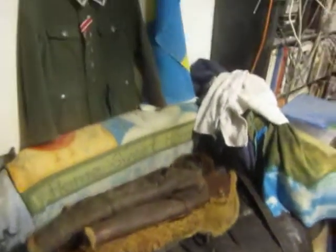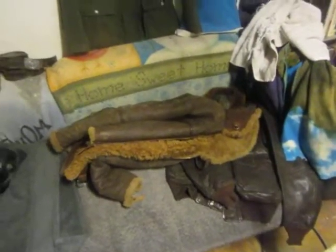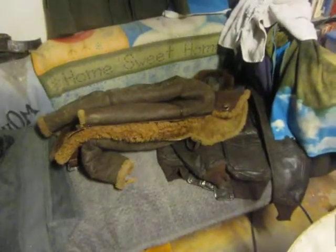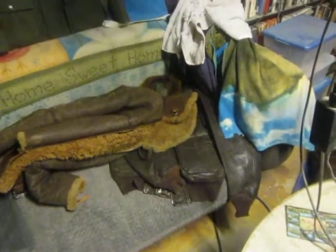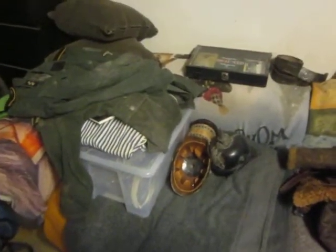I'm looking for some A2s too. I'm kind of low on A2s and B3s. I like B3s. And I like the Navy coats because they're abundant. Everybody had them. They're very abundant, and the A2s are not so abundant anymore. All the really nice ones are gone. They're in private collections or whatever.